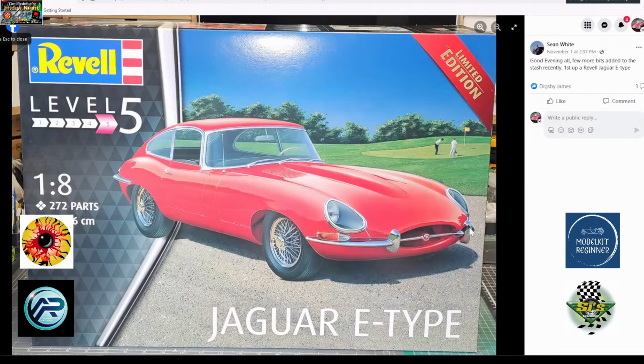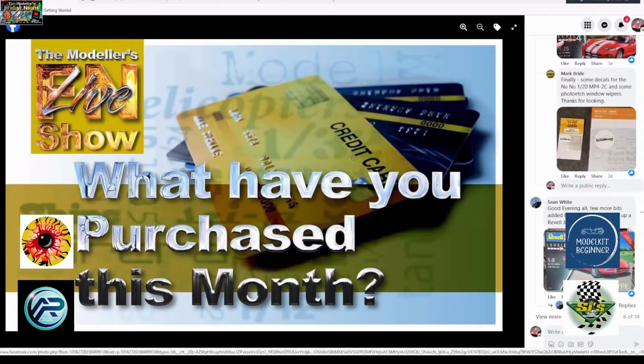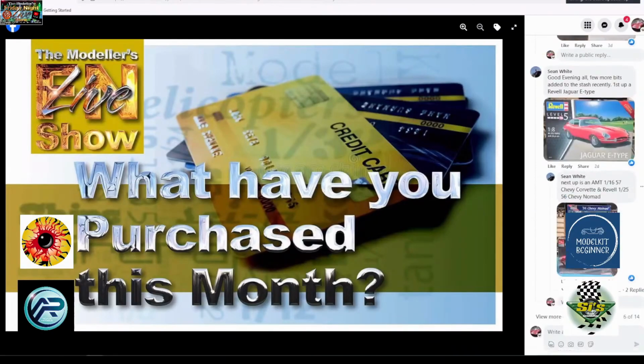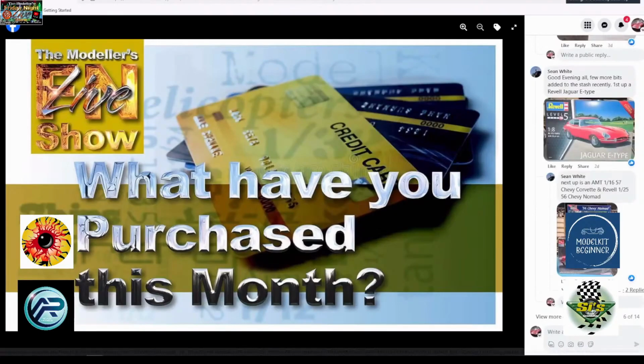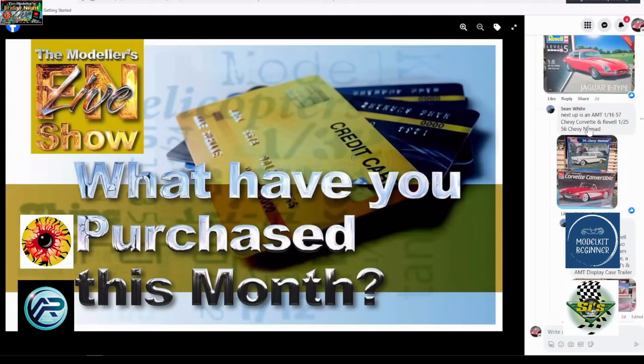Very cool. He's also got a whole bunch more down here. And he has also got himself an AMT 1/16th '57 Chevy Corvette and a Revell 1/25th '56 Chevy Nomad. Oh, I would give a lot for that Chevy Nomad. Oh, that's beautiful. That's a good catch there, Sean. I like the Corvette. Lovely. It's my fave.